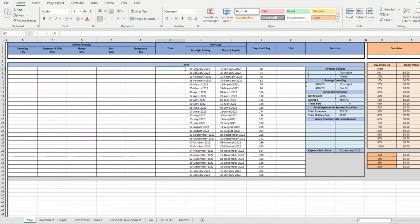Moving on to H, I have the dates, and I have 2 separate dates which are 1 day apart. The fortnight ending is the Friday of every week that I'm going to be paid in 2022. This will obviously change depending on when you're paid and the frequency of your pay, and you can change these dates around. I'm just using them for the example to keep it nice and simple. The date of the payslip.